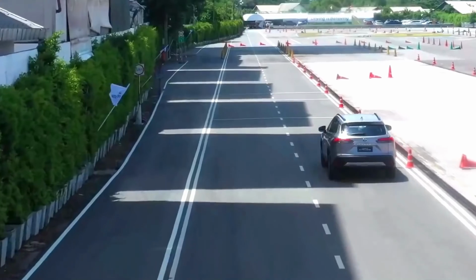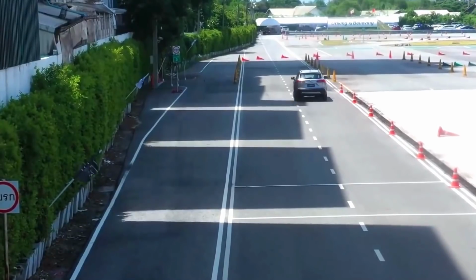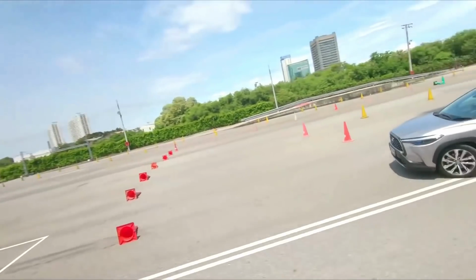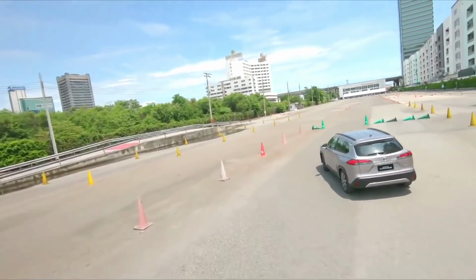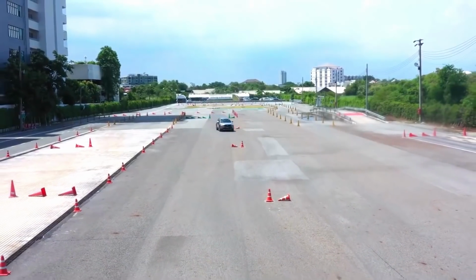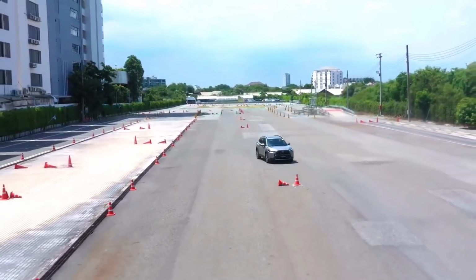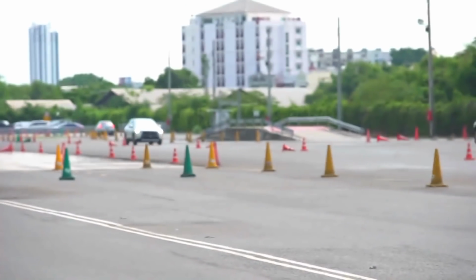The SUV gets a large grille with a black mesh pattern and black surrounds, swept-back full LED headlamps with DRL, a faux skid plate on the chin, flared wheel arches, 18-inch diamond-cut alloy wheels and rear haunches. The SUV's rear is dominated by split wraparound tail lights, a black bumper with reflectors and a skid plate.